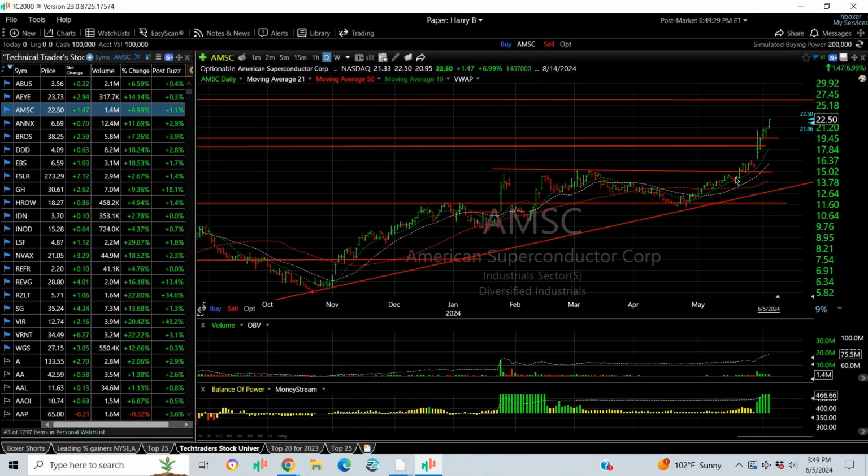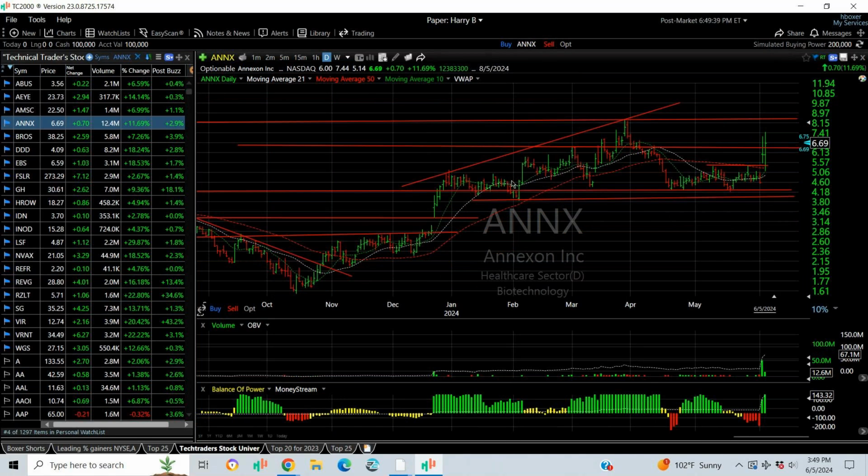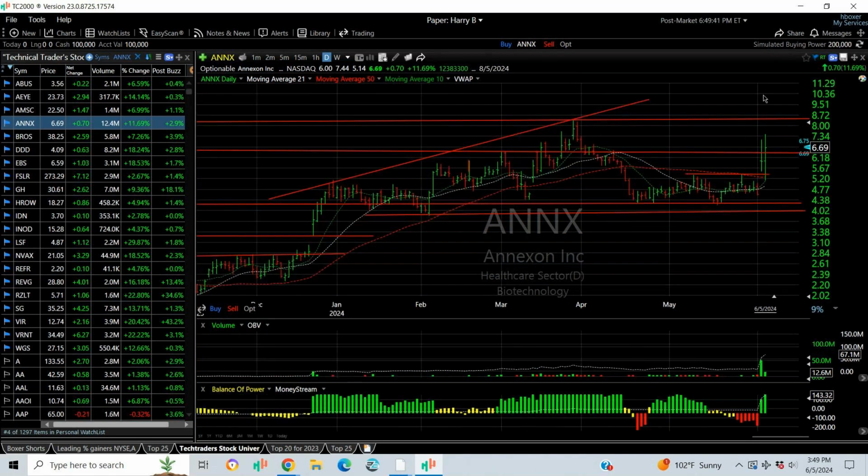AMSC broke out 2 weeks ago and just keeps going. My target now is 27.725. It has strong momentum. It was up another $1.47 or 7% today. ANNX yesterday popped and pulled back today. It engulfed it with a nice reversal bar and gained another 70 cents, about 12%. The target now is 8 3/4 and 10.